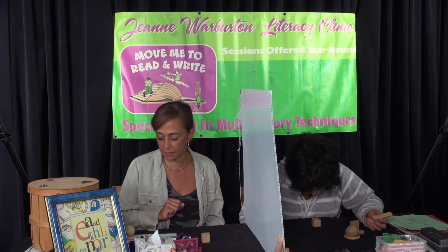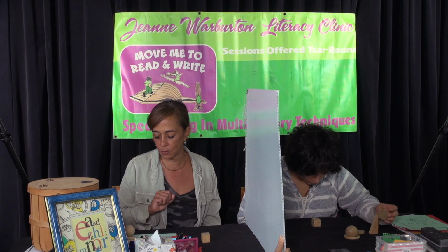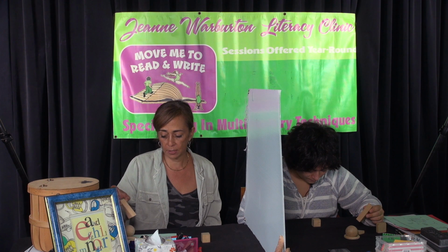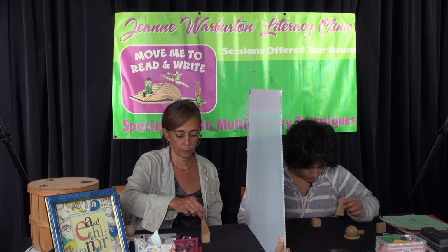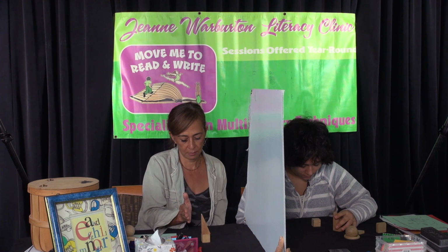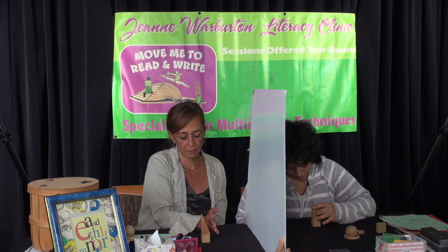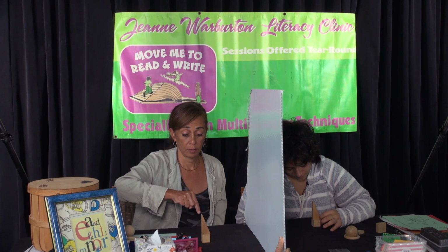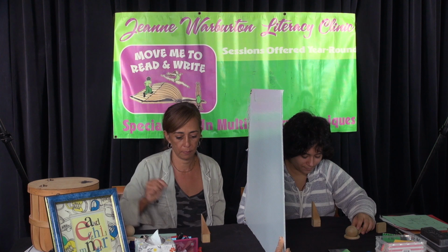Yeah. Okay, excellent. Now, Nahiku, grab your tall triangle and put it on top of the square so that the straight side of the triangle is on the right and the angled side of your triangle is on the left, and it's still tall. It's narrow and tall, it's not wide and short. Yes. Okay, great.